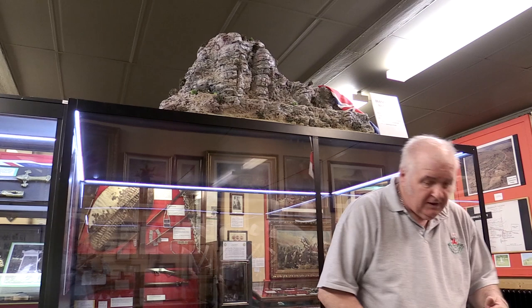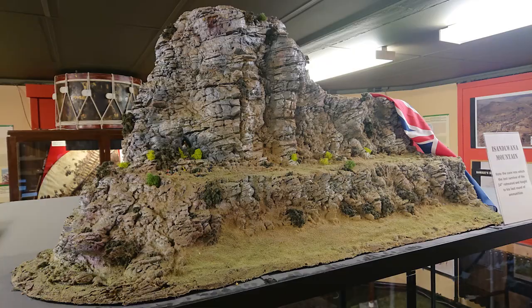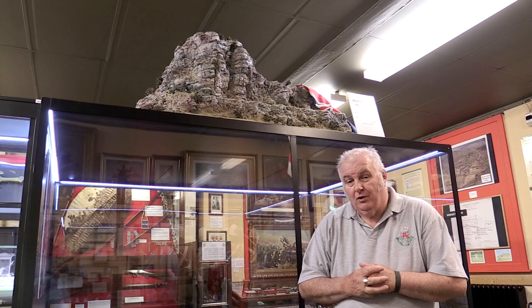Now, an interesting point is at the Battle of Isandlwana, the troops thought it was a bad omen. Because if you look at the shape of the rock formation, it looks like the sitting lion, which is the English, and it also looks like the Sphinx, which was a battle honour for the Battle of Alexandria in 1801. So the troops thought it was a bad omen that they were lying in the shadow of one of the battle honours.